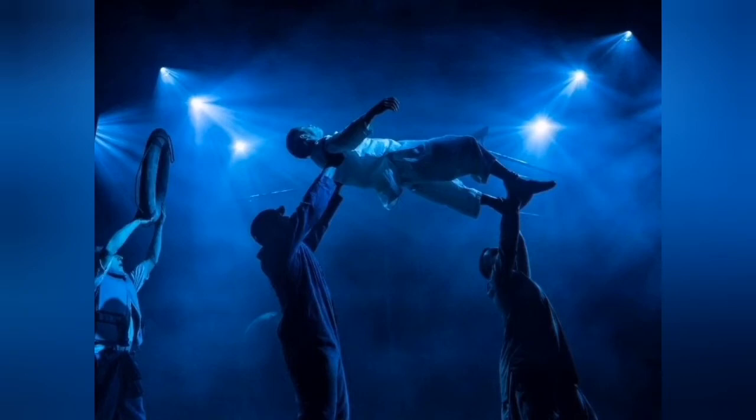Now this scene to me is where Pi is obviously under the water. The performers holding him up are not an integral part of the action.